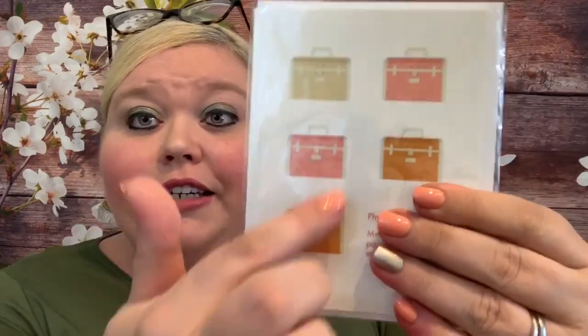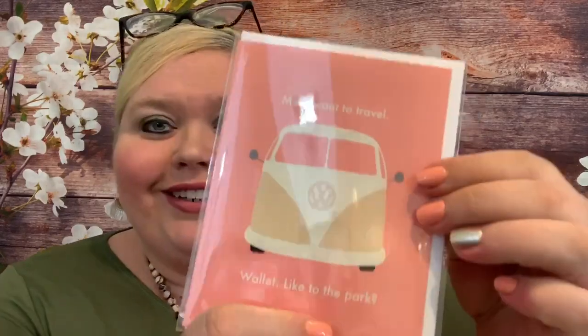It's got like luggage bags on it. And it says, physically, I'm here. Mentally, I'm in a pool in Bali ordering my 3rd mojito. Yep, that would. And this is super cute. So this again has the VW bug. I love that, the classic VW bug. It says, me, I want to travel. Wallet, like to the park.